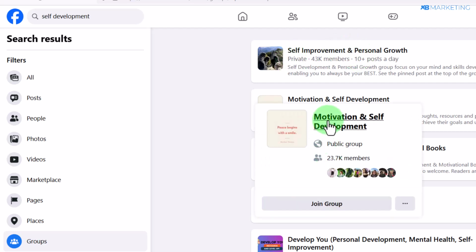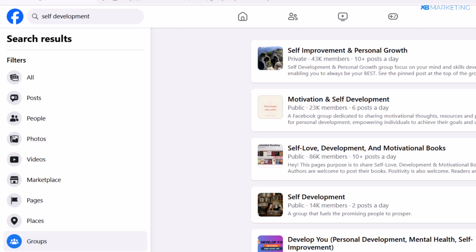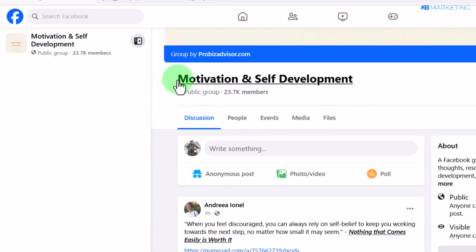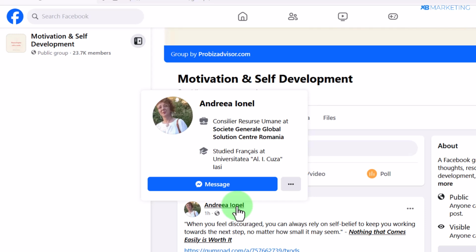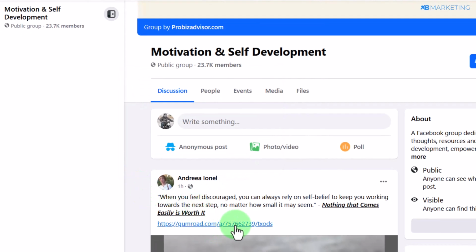As you can see, a lot of these groups have thousands of members, and all you simply need to do is create Facebook accounts, and you want to join 5 to 10 Facebook groups per account. So once you join any of the Facebook groups, as you can see, this one has 23,000 members, and this is a very active Facebook group, with a lot of people on it. As you can see, this person is promoting their product right here.